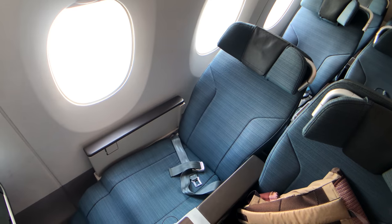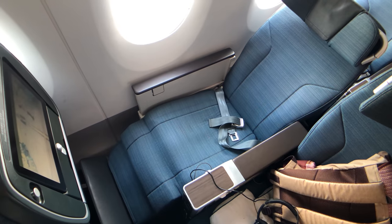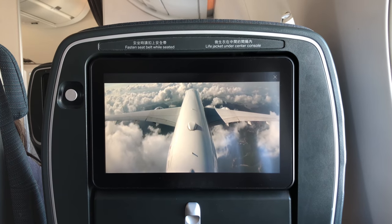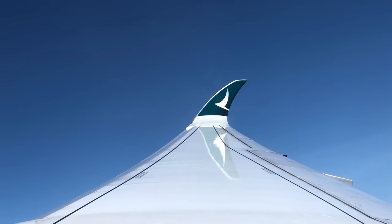The premium economy seat is quite comfortable. The only thing is, as I mentioned before, my foot space becomes very limited when I have my leg rest and foot rest extended. So if I have to go to sleep, I would just leave them in the original position. The food on board today is quite good.